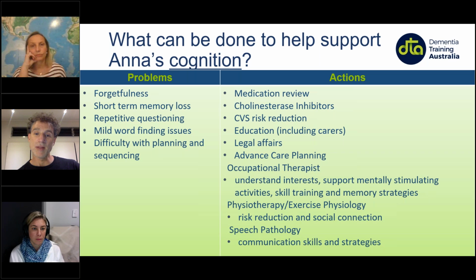Cholinesterase inhibitors is second. I'm just going to leave that for a second. So the other thing you need to do is have a think about their cardiovascular risks. So make sure that you're still controlling their blood pressure appropriately and their blood sugars, and emphasising exercise is really important. Trying to make sure that they've stopped smoking.